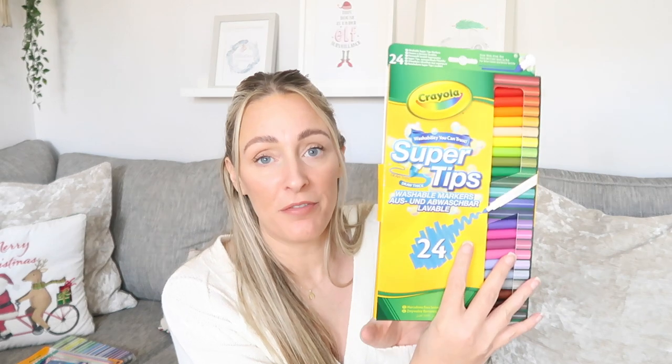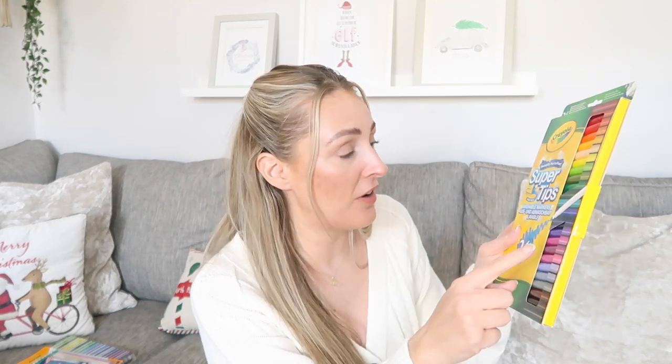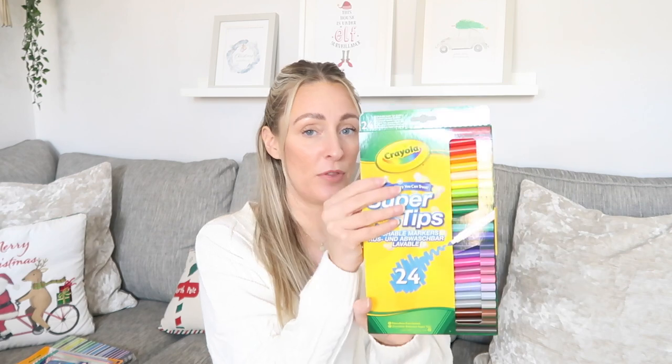I got him a new pack of felt tips. I got these off Amazon actually because they were the cheapest place that I could find. I'll link them below because they'll be in my purchase history. I think they were £5. But you get 24, and I like the Crayola ones because I find that they last for a while. They don't dry out. So I got him those.